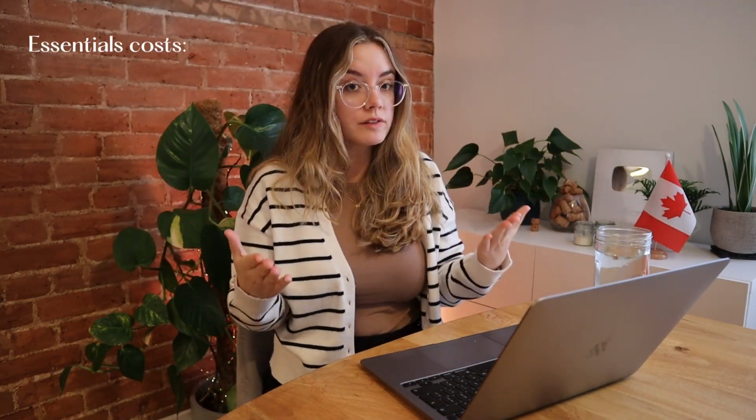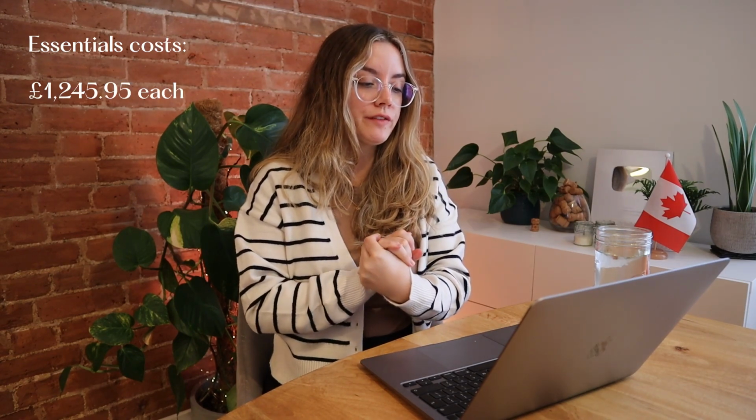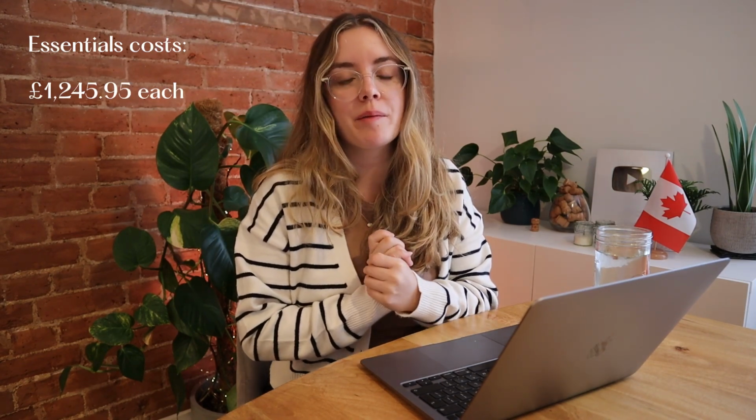Now, all of those essential costs roughly bring us to £1,245.95. Of course, all of these costs are split between two people, so that is the cost that I am paying and my partner is paying the same. It can be really difficult to afford to live in a property by yourself when you are forced to cover all of the costs by yourself. So I think in most cases, you are either going to be living with a partner or a friend or a roommate, a housemate of some type.